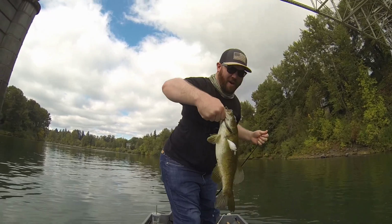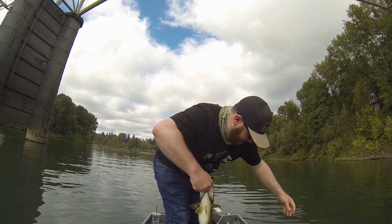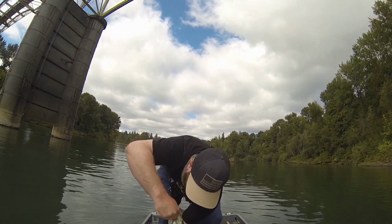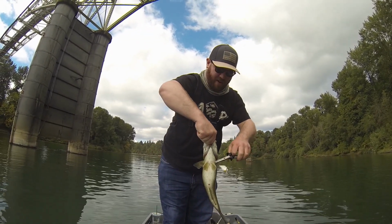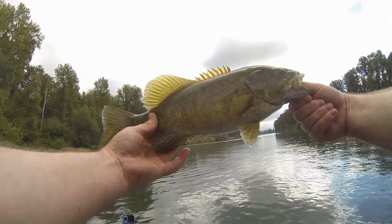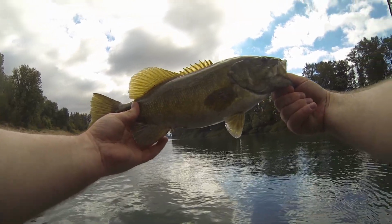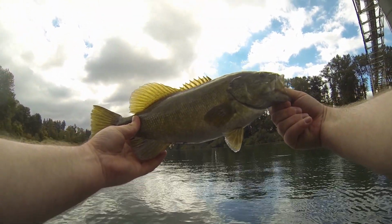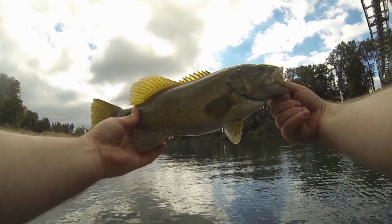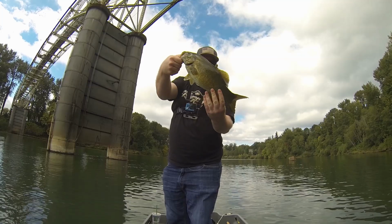Nice. Look how I brought him in. Just barely. This hook popped out of his mouth, like right in front of me at the boat here. There we go. Another really solid fish. Probably, golly, he's at least 2, pushing 3 again. Another great fish. Definitely stoked on this guy.